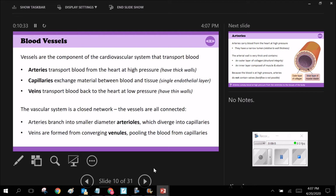Think of arteries as being like the superhighways. They're like the ones that lead out of cities. So imagine a giant superhighway leading out from Atlanta or New York or something, and it leads out into the rest of the country. So it's like taking all the people from New York and leading them out into the country, all the supplies and resources.